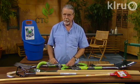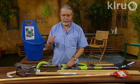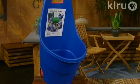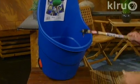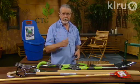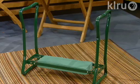And for hauling your stuff out into the garden, this device right here is wonderful. It's a new design. It's like a little chair. You can either carry your potting soil out there, your fertilizer, some of your tools, and it's real easy to pull along. And some people like to take the cat out in the garden in one of these things. So they're really nice. This over here is a kneeler.